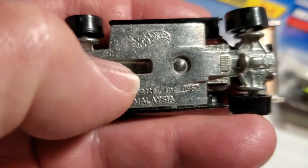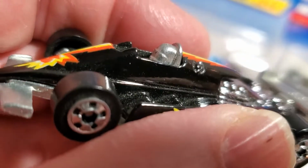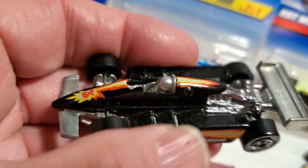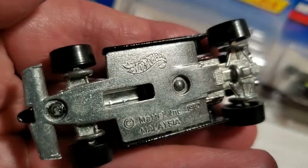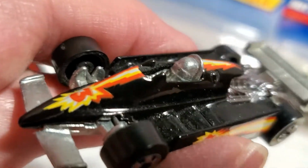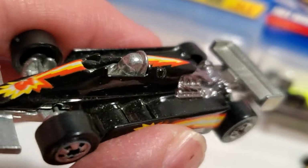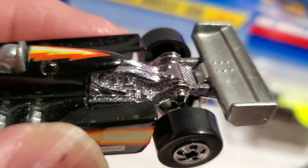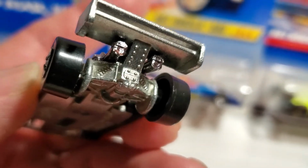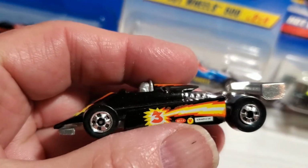You see this divot here. Well, that actually is a part where the driver figure, which is metal, was molded as part of the chassis. And so very cool there. So the only thing plastic is the engine. So it's chrome plastic, and the exhaust comes out the other side of the wing support. But that's a really cool casting.